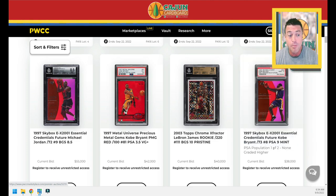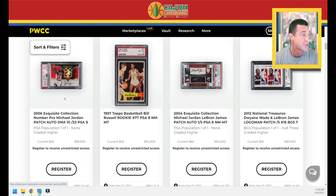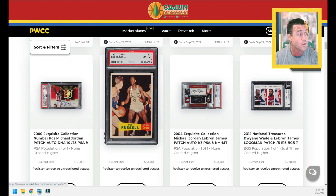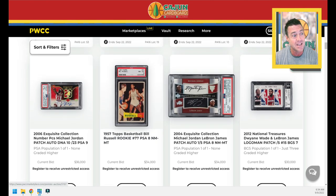That PSA 9 for the Kobe is Pop 2, none higher. Next row, we've got another Jordan Exquisite numbered piece. You're going to see a heavy dose of Jordan Exquisite, and Jordan Exquisite never gets old. Those cards are absolutely eye-popping. A Bill Russell 8. Are you kidding me? 34,000 right now. We know that's going to do massive numbers.